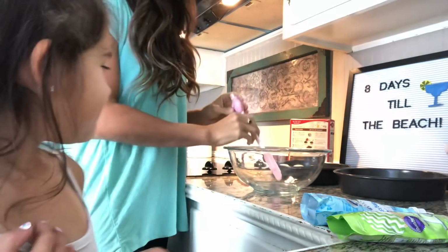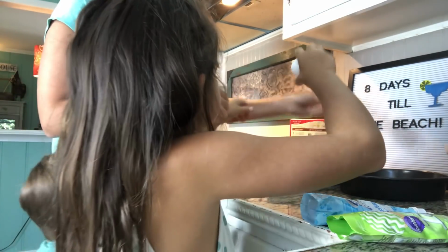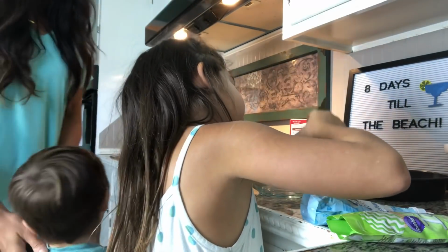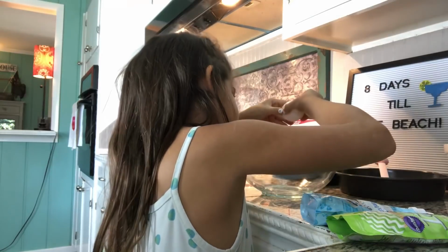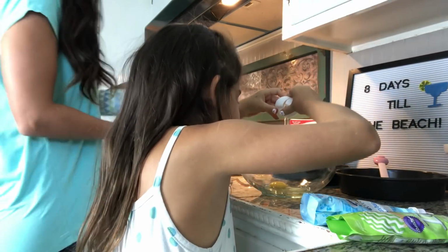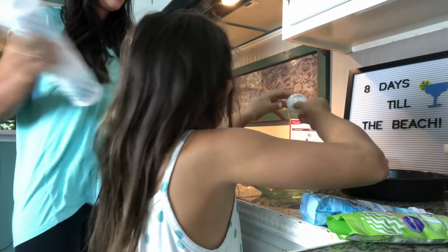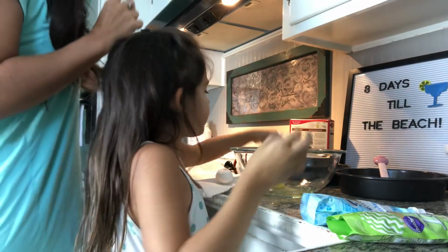So Tinley, I need you to crack these eggs, okay? Yeah, go crack the eggs. Mom, let me crack the eggs. Okay, hold on, Bubba. Woo, that was a good crack though, girl. Okay, stick it on there. Now do we need to do another one? Yep, do all of them.